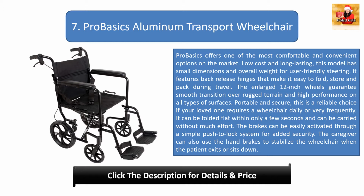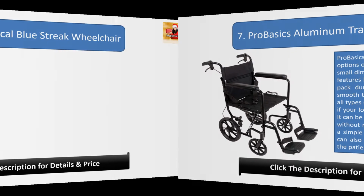ProBasics Aluminum Transport Wheelchair features sturdy composite footplates and heel loops that provide strong support and keep the user's feet from sliding backwards on the leg riggings. In addition, these are useful for patients with limited strength in their lower extremities.